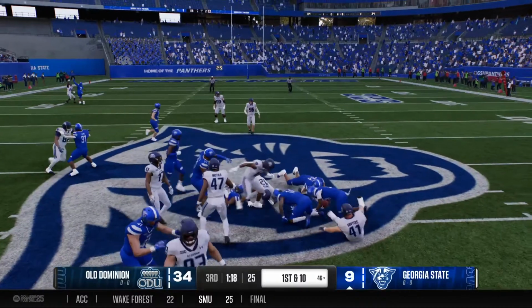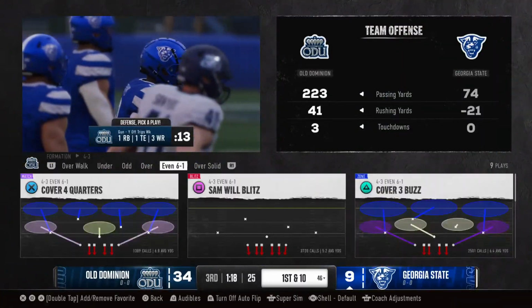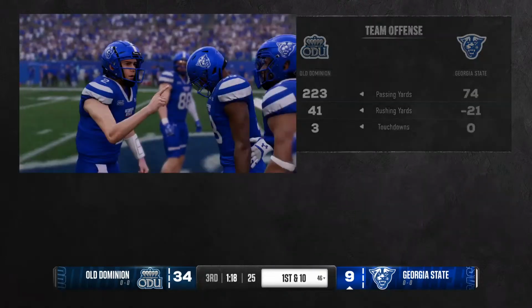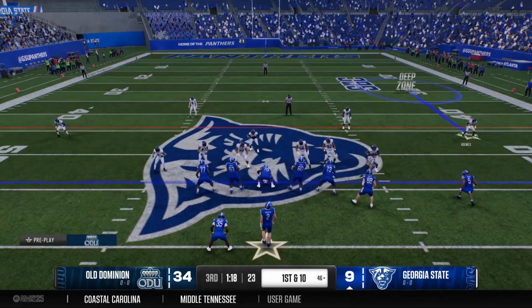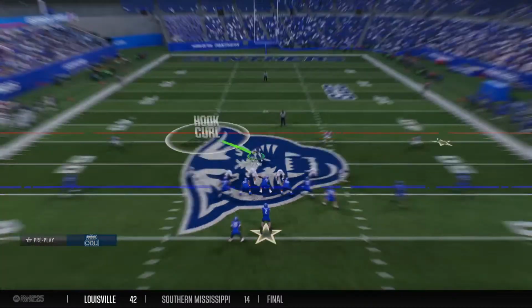He's got great speed. This guy is a daring punt return man. He's not going to settle for the fair catch. A solid return. Gets a little bit of ground for the offense. Looking for a productive play on 1st down.